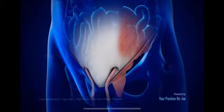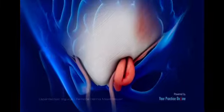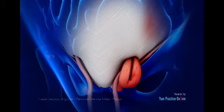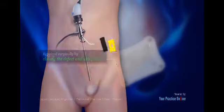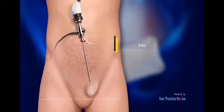A hernia occurs when the internal organs of the abdominal cavity push through a weakened spot in the abdominal wall to form a bulge. Hernias occur most commonly between the area of your rib cage and groin. Hernias may be repaired surgically by closing the defect and using mesh to strengthen the weakened area. This can be performed in a minimally invasive manner using a laparoscope.